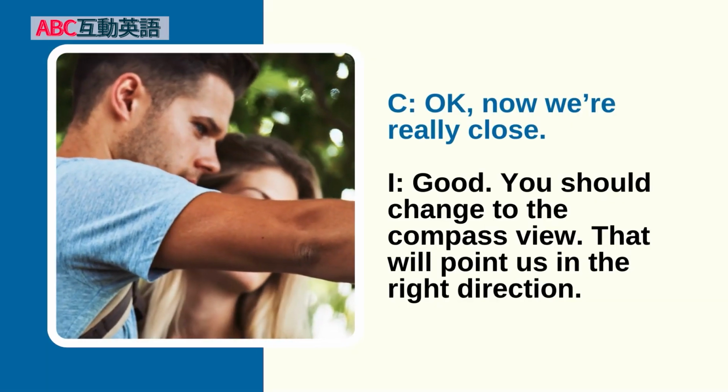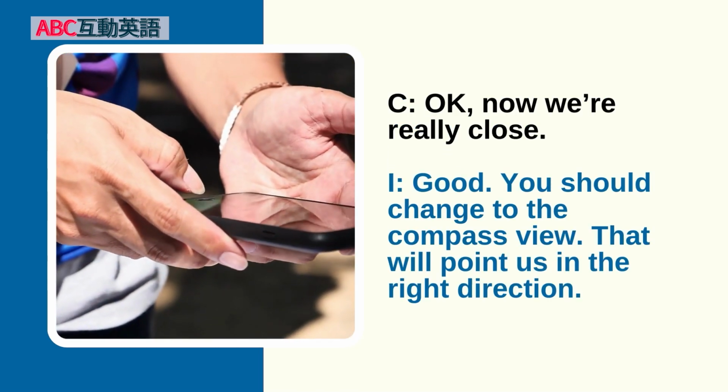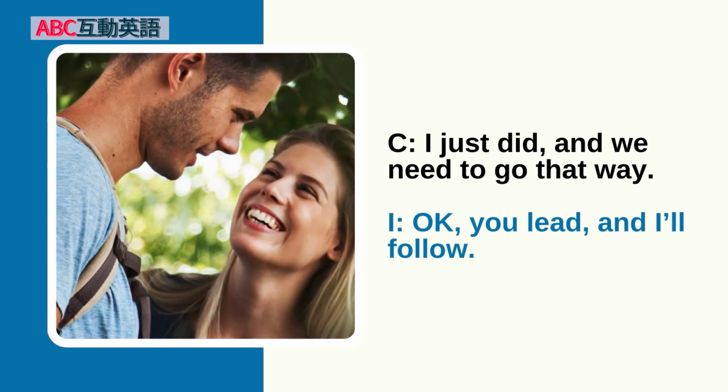Okay, now we're really close. Good. You should change to the compass view. That will point us in the right direction. I just did, and we need to go that way. Okay, you lead, and I'll follow.